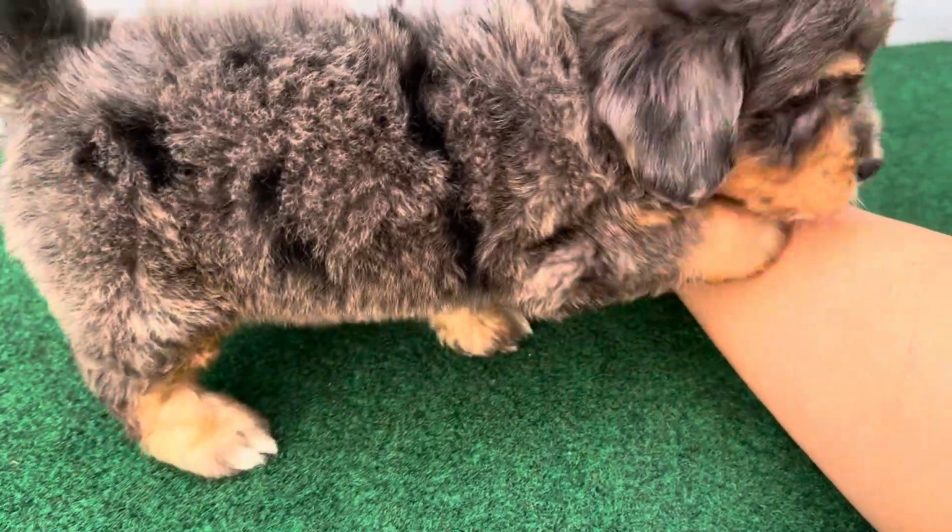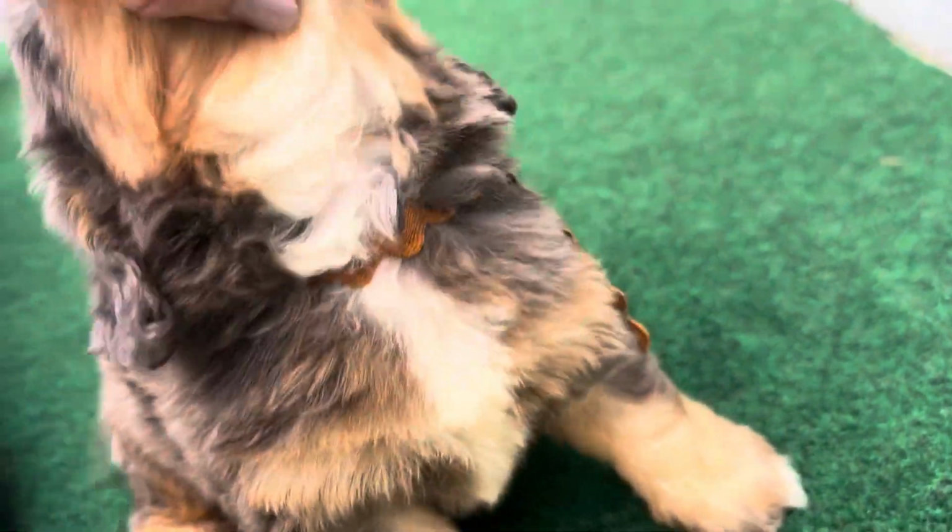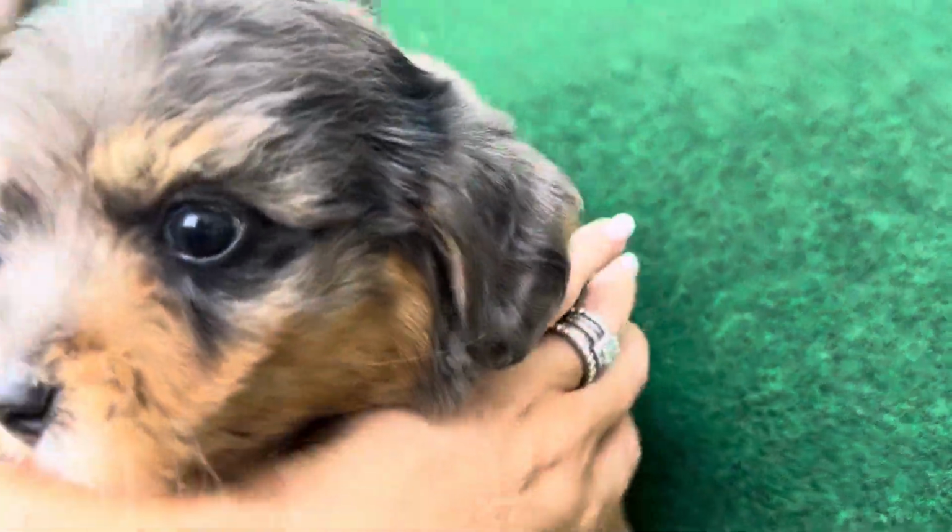This is Enola's chestnut ribbon male. He is a merle tri, so he has blue merle all on his back, and then he has the tri markings with the white. He has a straight coat. He loves people, so that's why he's trying to go this way. He has a straight coat, expected to have more of a loose wave coat, full grown.